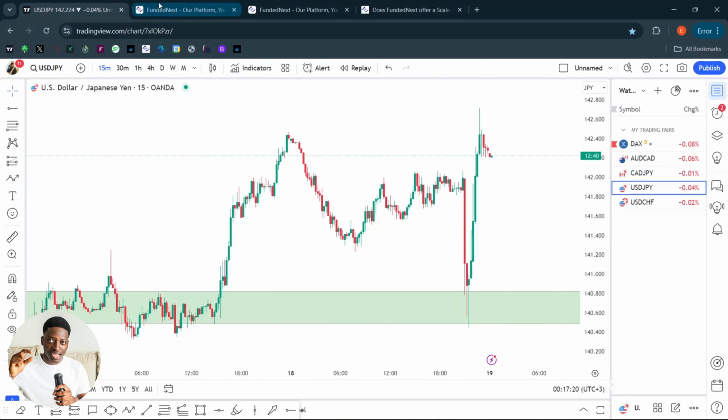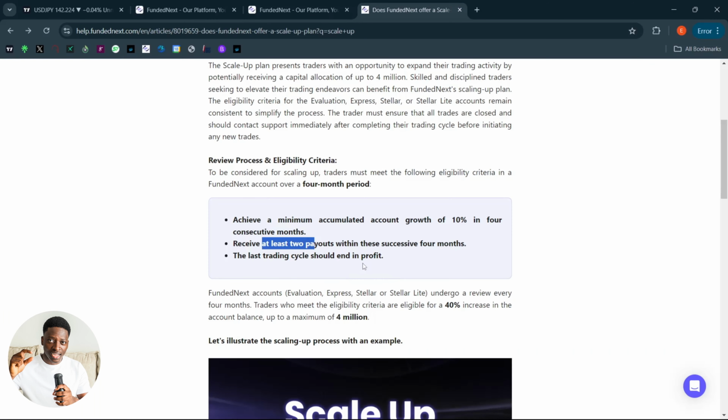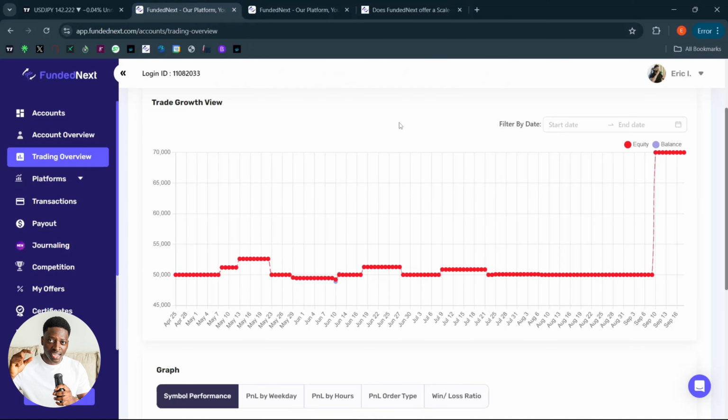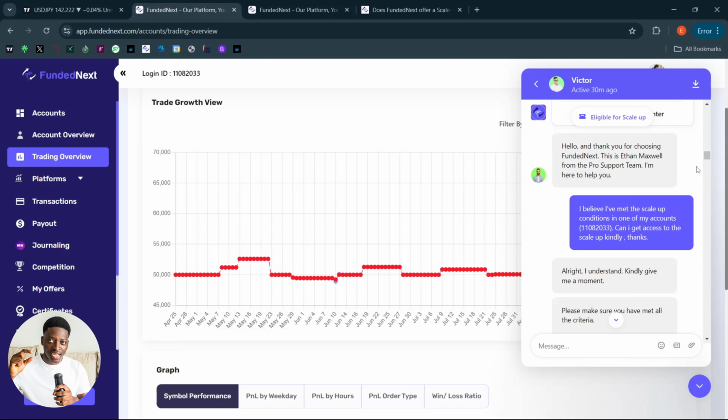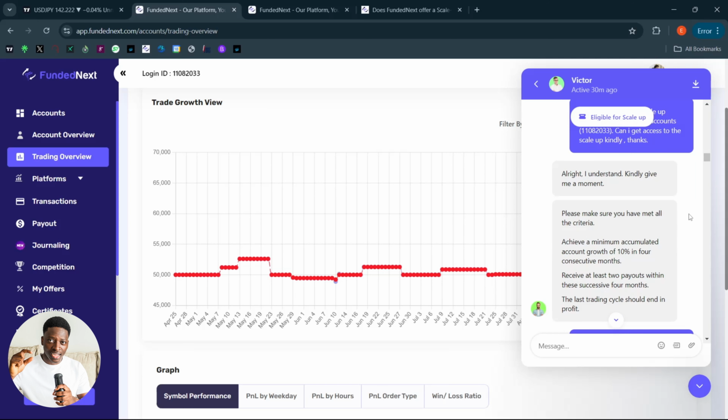In this account, I returned over 10%. I've also done 4 payouts in this account. And by the time my 4-month period was ending, my last cycle had ended in a profit. So for me, obviously, I was looking forward to this scale up. So after achieving all these things, what I did is I went to the website and I contacted their support. So I simply came here and opened a support ticket, and you get connected to a live agent within a few minutes. And I simply explained to them that I have met the conditions, so I'd like to receive the scale up. So at first when I texted, I think the agent I received, we had some little bit of confusion because they thought that I had not achieved all the conditions, yet I had.